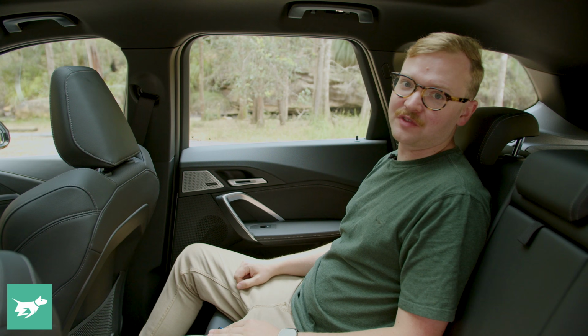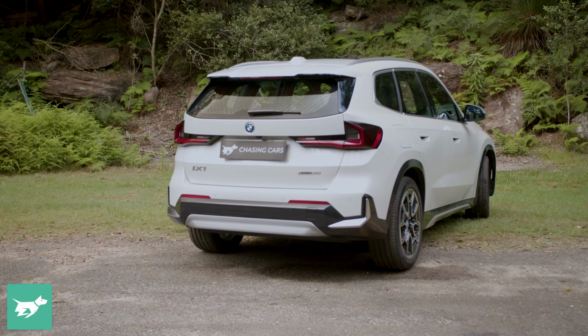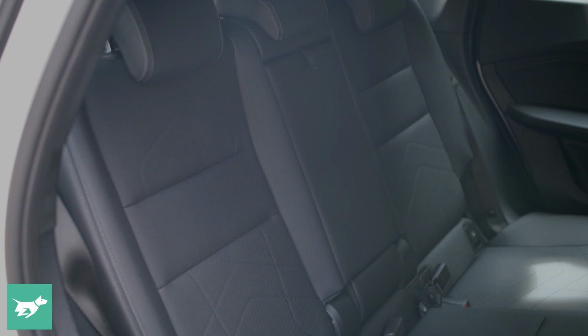Here in the back seat of the iX1, you find one of this vehicle's best parts, which is that even though the X1 isn't actually that big outside, I can fit it in my little garage easily. It's packaged reasonably well here in the second row.